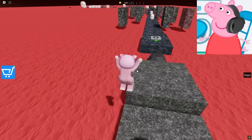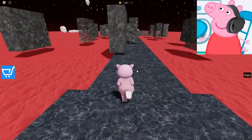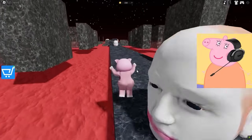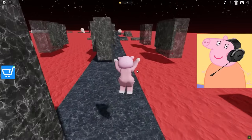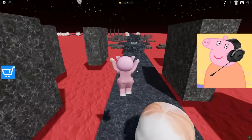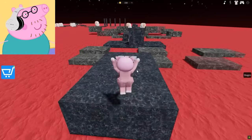There's retractable units, family. That's too bad. We need to be very careful to pass this test. Oh no! Family, this is a great test. There are walls that move all the time. And then there are the heads that get in our way. We ran away from that head. We just have to run to the end and not fall down.